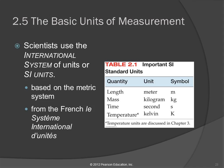The international system and the metric system are virtually identical. The units and the prefixes and everything are the same. The main difference is what they call their base unit. To me, that difference is completely unimportant. So I recognize that they are different, but I'm going to treat them as though they were the same.